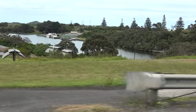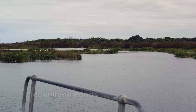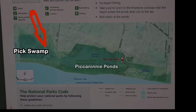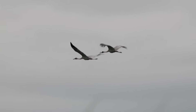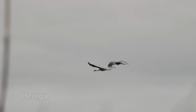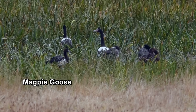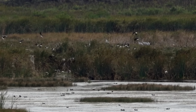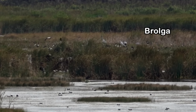Just back over the border, in the farthest southeast corner of South Australia, is Piccaninnie Ponds, a Ramsar-listed wetlands. It's a marvellous area of coastal fen fed by groundwater springs, and its unique habitat attracts many birds. Pick Swamp is a wonderful conservation story that is part of this wetland. Magpie geese, brolgas, egrets and waterfowl of every sort gather here.